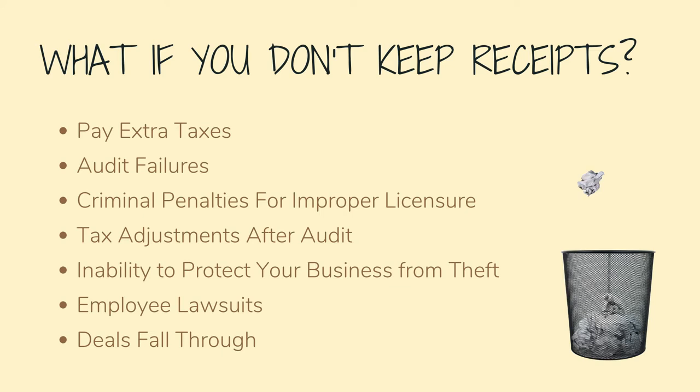infringement. Employee lawsuits. If an employee claims you acted in an illegal manner, for example, a wrongful termination or a refusal to pay workers' compensation, you won't have much recourse if there is no paperwork to prove that you complied with the laws in your area. Always keep copies of any interactions your employees have with your staff that may affect you in a legal manner later on. Deals fall through.